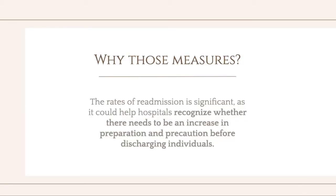These measurements are very important because these all associate with the percentage of readmissions. So determining these will also give an idea of whether people are coming back due to malpractice, or if the doctors and nurses aren't providing enough quality of service for the patients to take care of themselves. So if the readmission rates are low, more patients will trust the hospital with their quality of care.